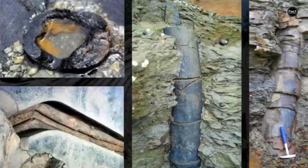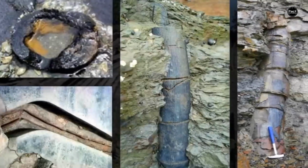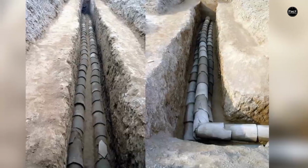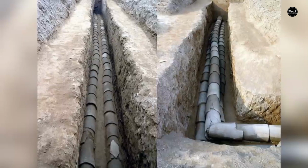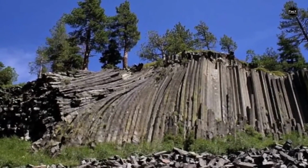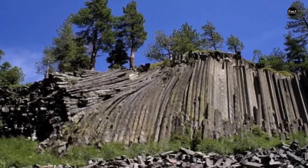The origins and purpose of the Baigong pipes have been a subject of debate and speculation among researchers and enthusiasts. Some theories suggest that the pipes are evidence of an ancient, advanced civilization or even extraterrestrial intervention, pointing to their seemingly unnatural arrangement and the apparent age of the rock formations in which they are found.